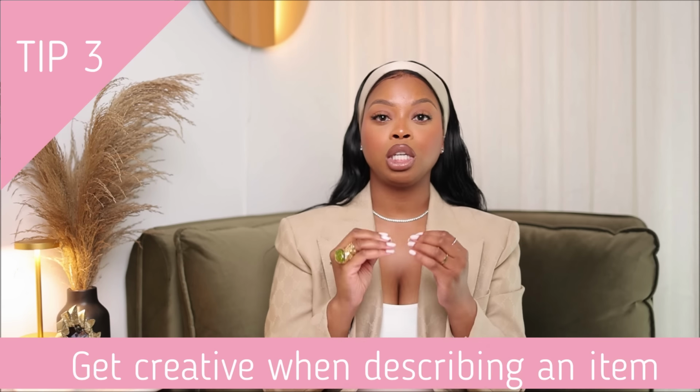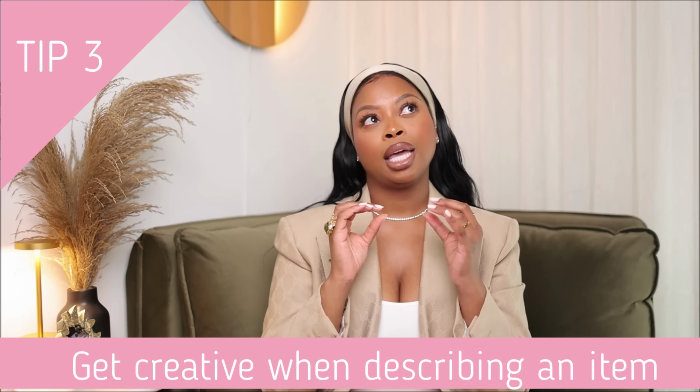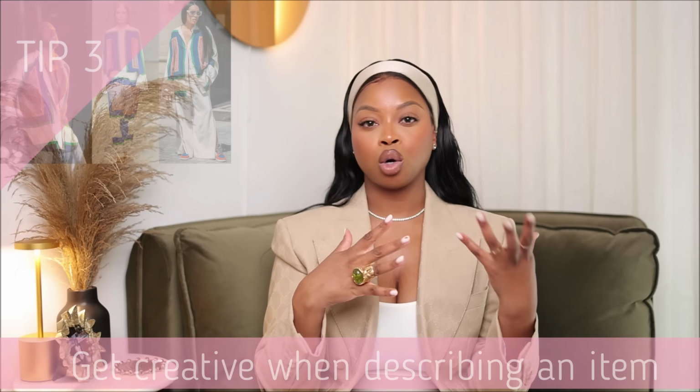Tip number 3, when searching for these pieces, you need to describe the item in the search bar, whether you're on Google or whichever way you search. You need to be specific in the details, especially if you don't know the name of the item. Even if you do know the name, be very creative and describe the item. Let's say we're talking about the Fendi Havana sunglasses. Somebody may have these glasses and not know the name of the glasses. They may not know they have the Fendi Havana glasses.